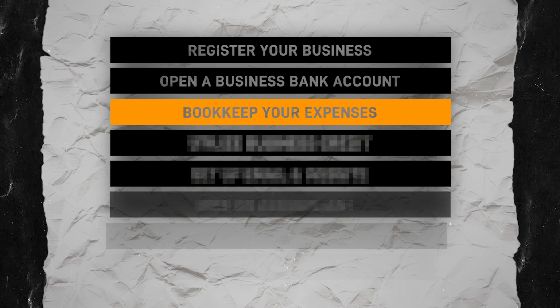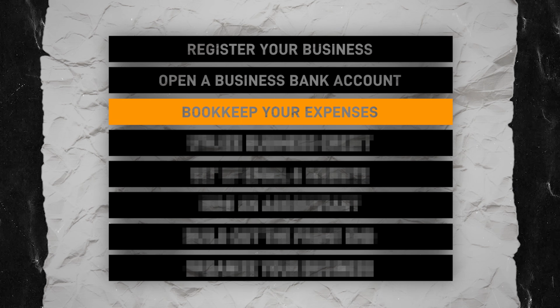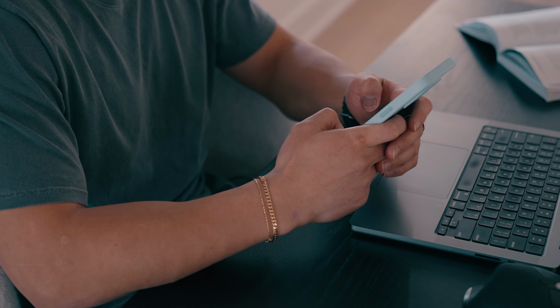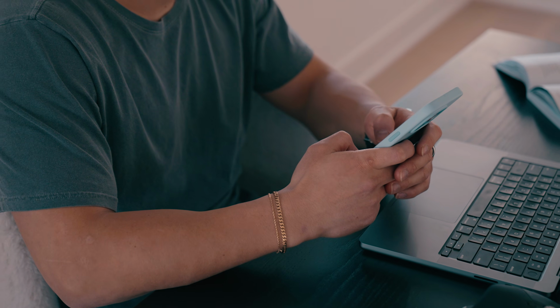Now, the third thing you want to do is to make sure that you bookkeep your expenses. This is something that I did not do a good job of way earlier on, and later down the road, I had to reap the consequences of that by hiring a whole bunch of new accounting firms, having them reconcile and go through all my older books. So I wish I put in just a little bit more work or hired a proper service to do this in the beginning.